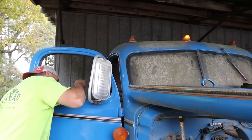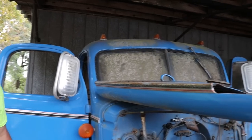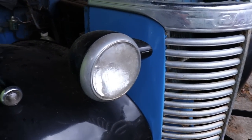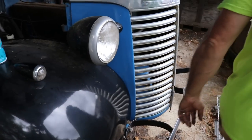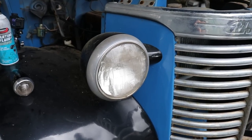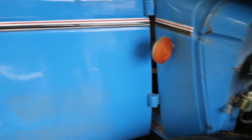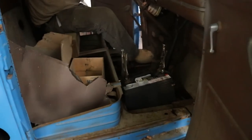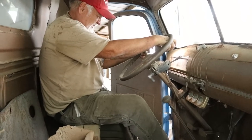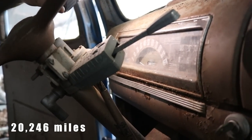No. Oh, but that is a cool dash, Hank. But no, I saw a reflection on that chrome. You saw the brightness from me. Walk toward the light. All right, let me see the headlights. Hank, this thing was registering 100 mile an hour. You got one chicken light up top. Hank. What? I don't know if you showed it or not. It's got 20,246 miles on it.